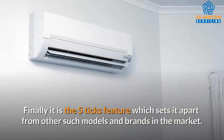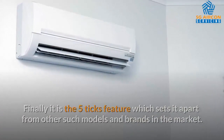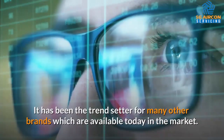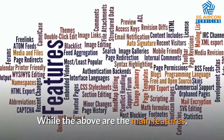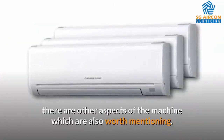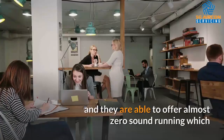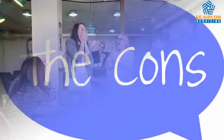Finally, it is the 5-tix feature which sets it apart from other such models and brands in the market. This technology is sort of a breakthrough in energy efficiency. It has been the trendsetter for many other brands which are available today in the market. While the above are the main features, there are other aspects of the machine which are also worth mentioning. They have in fact added something more to the super silent technology, and they are able to offer almost zero sound running, which without any doubt is an awesome achievement to say the least.